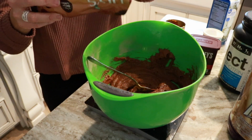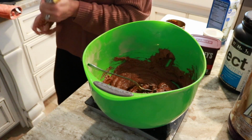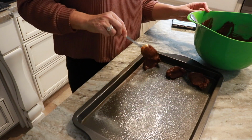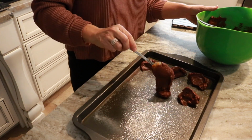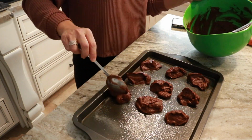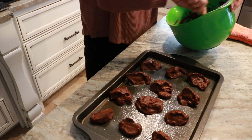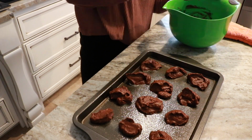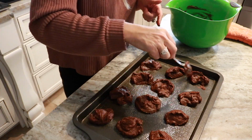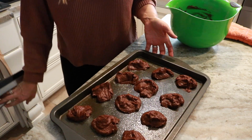Okay, that looks good. So now I'm just going to add in my 14 grams of baking chips, which is not very many, but I do like having them in there. And I'm going to get this mixed up and get them portioned out into 12 cookies on the baking sheet. Okay, here's the cookies. They're ready to go in the oven, 350 degrees for about 9 minutes.